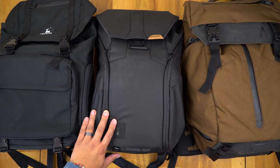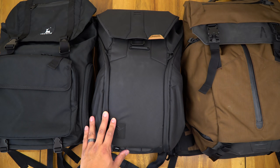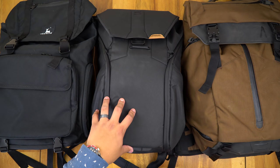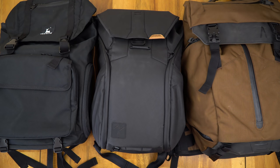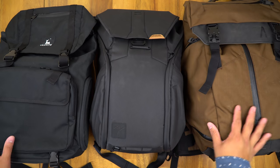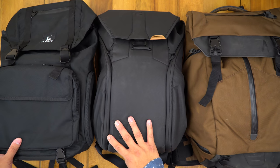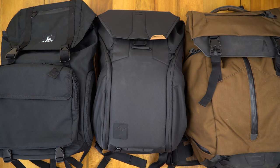So thank you guys very much for watching this first part of this two-part video series, the comparison between these three bags. I hope this gave you an idea of the bags and the comparison between the three. I wasn't really stacking them against each other. I was just trying to give some key features of these three bags.